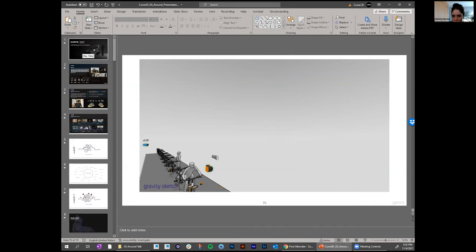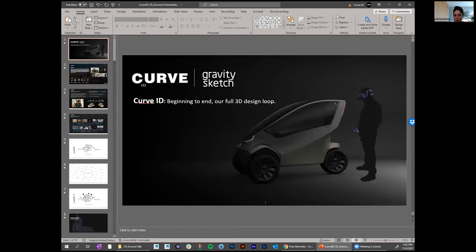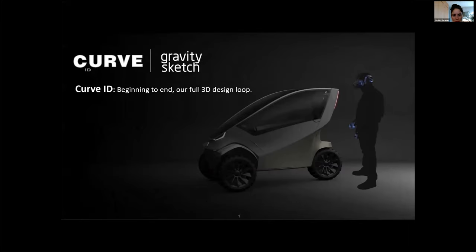We have some questions and some comments from the audience, and everyone out there, if you want to raise your hand and ask them yourself, feel free to do so. The first one is from Noah Sussman. Are you working the other way around? I mean, are you bringing CAD databases, ergonomics, human factors into Gravity Sketch for reference? How long have you been using Gravity Sketch? And did you pick it up in school?